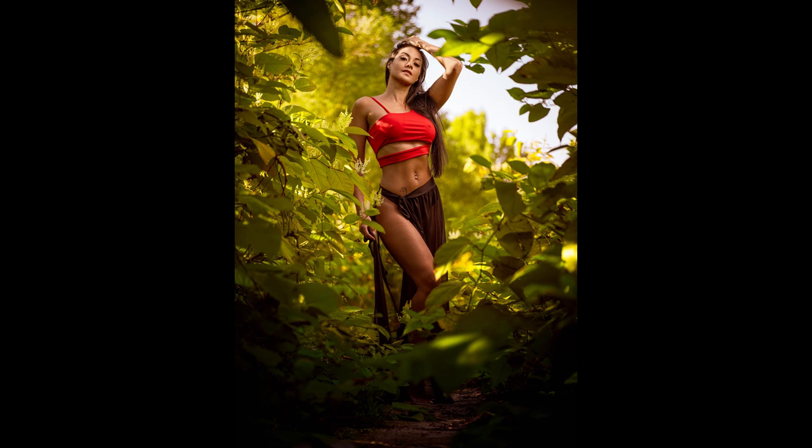Jessica and I have worked together in the past already, so we got to work really fast. And that morning, the sun was playing hide and seek with us, so I brought my Broncolor flash, and it helped me balance my shots and compensate for the lack of light.